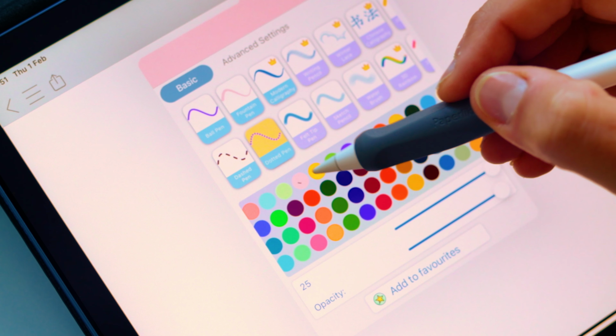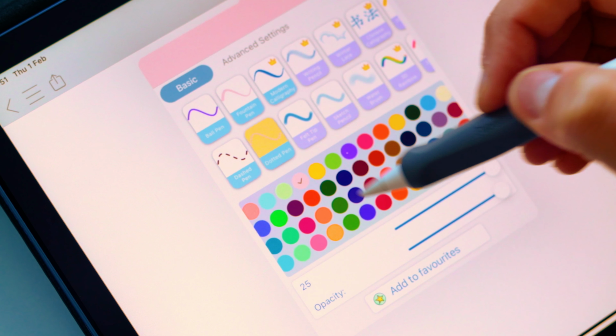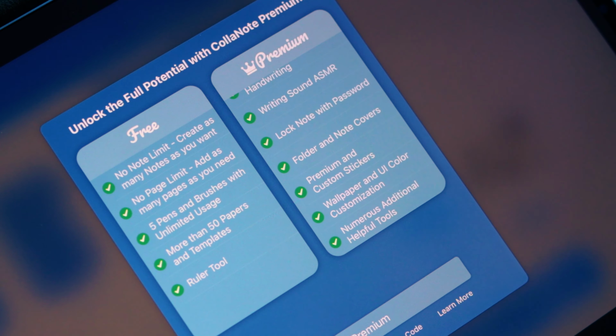CollaNote has gained a huge following over the last years, and rightly so, because the app provides a solid note-taking experience with simple and intuitive tools that look good and feel great to use. A free version is available, but if you want to purchase the full app, it'll cost you $11.99 on the App Store. Oh, and it's a one-time purchase, by the way.